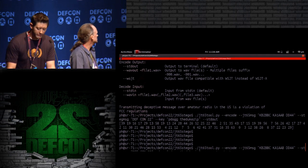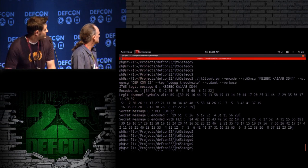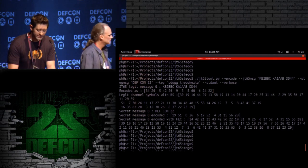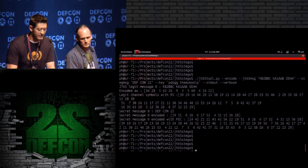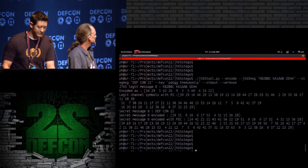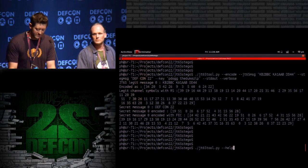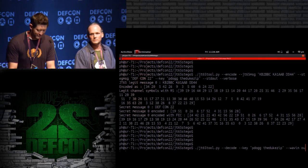If you wanted to follow along the different steps that this tool uses, you can enable verbose mode, where you see that source encoding step where you get 12 symbols, then you add in the forward error correction, the same thing with your steg message, and then the final output message is displayed here too. But the really cool stuff, of course, is the audio, which I know you all want to hear.